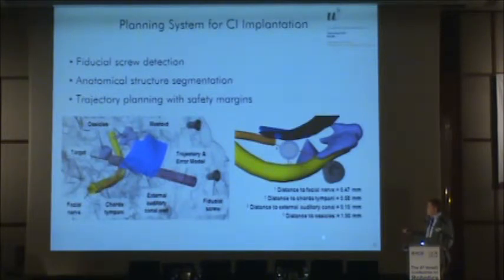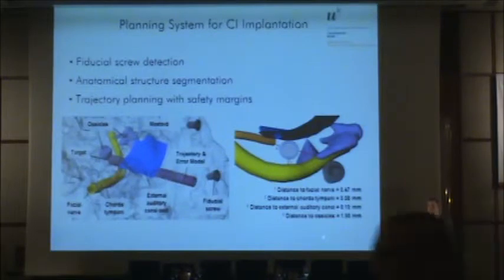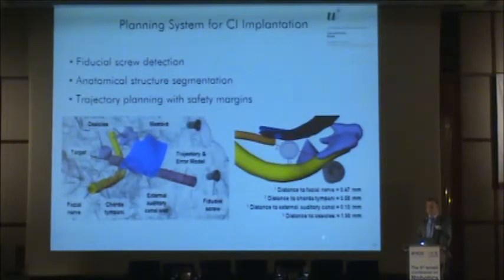And the computer model tells the surgeon, whenever he or she plans it, how far the distances are, as you see here, the red lines, to, let's say, the facial nerve. So in this picture here, the distance between our drill hole and the facial nerve is roughly 0.5 millimeter. So with this software tool, the surgeon can actually sit down and make the plan, and the planning aspect actually becomes a very important aspect for the surgeon.